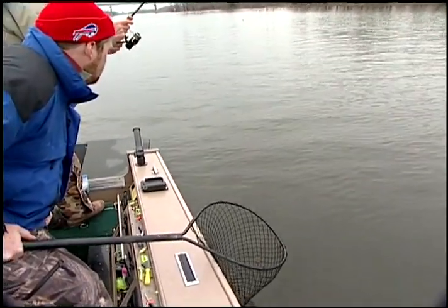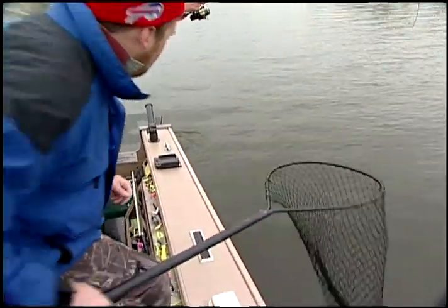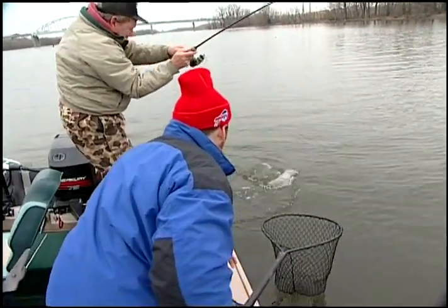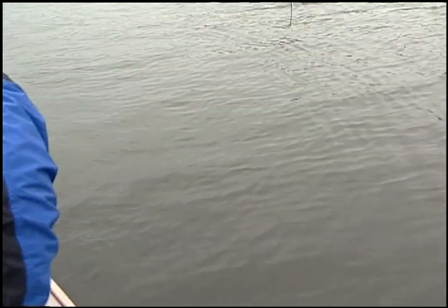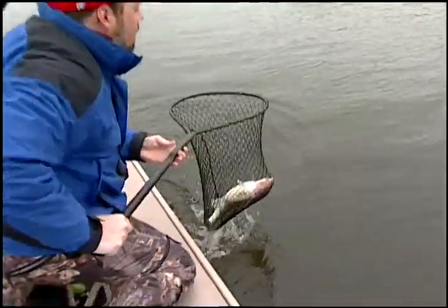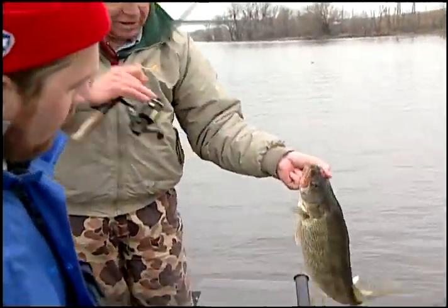Ooh, he's nice. Keep him away. Now he wants to go under the boat. There he is. All right. Like I said, this one usually has bigger fish on it. He doesn't want to come up very bad. He wants to go under the boat is what he wants to do. Yep. Oh yeah, there we go. All right. Whoa. I mean, that was a beauty.